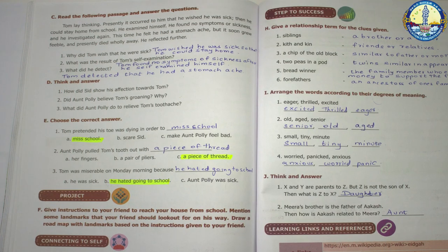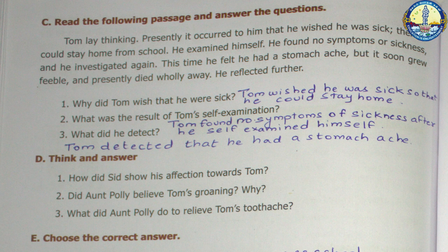C. Read the following passage and answer the question. Tom lay thinking. Presently, it occurred to him that he wished he was sick. Then he could stay home from school. He examined himself. He found no symptoms of sickness and he investigated again. This time he felt he had a stomachache, but it soon grew feeble and presently died wholly away. He reflected further. Why did Tom wish that he was sick? Tom wished he was sick so that he could stay home and not go to school.